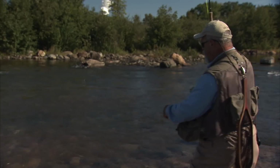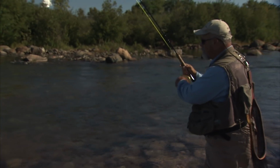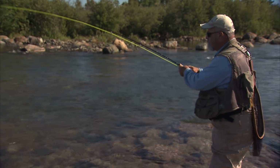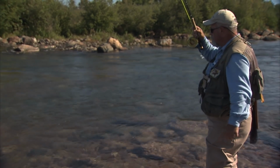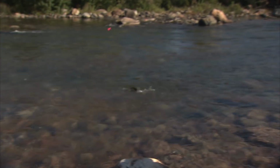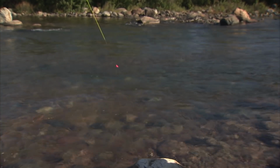I got another fish on. This one's a little bit lighter. I might have a hen, I'm not sure. I haven't got it up yet. But this, oh no, it's another male. It's another male. Just looks like a fresher run male. It's not quite as dark as the other ones.